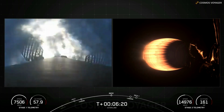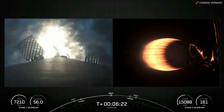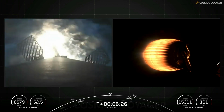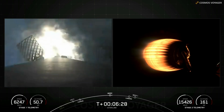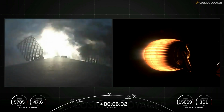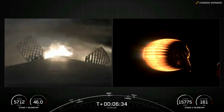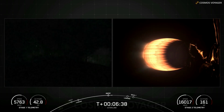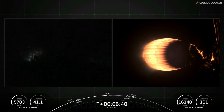There's that call up for stage 1 entry burn. The booster has reignited engines 1, 5, and 9 to help it slow down for atmospheric reentry. Stage 1 entry burn shutdown. And there you just saw and heard that call out that entry burn on the first stage has now completed.